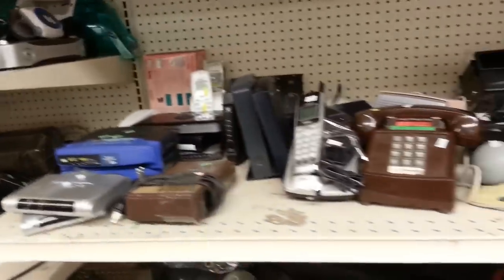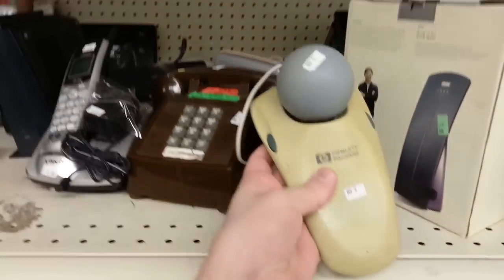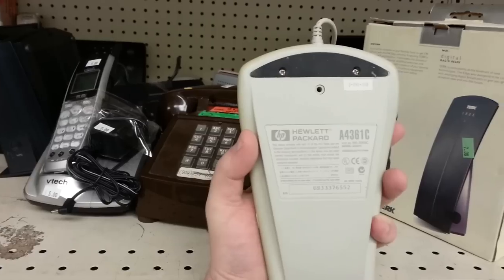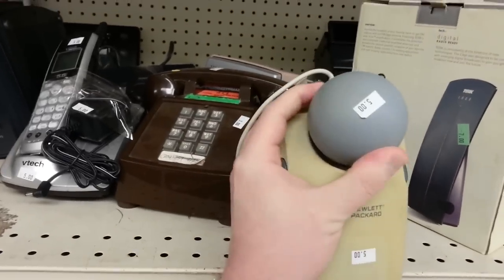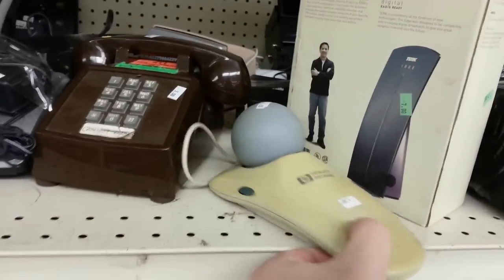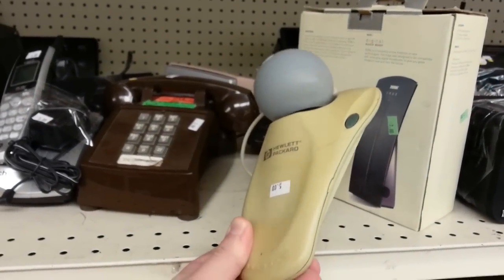Speaking of in the wild, look at this wild thing. This right here, besides looking rather hideous, is a Hewlett-Packard Spaceball. This is made for, well, CAD programs as well as other 3D design stuff. This lets you manipulate things in 3D space, supposedly more easily. It's just too odd not to pick up.